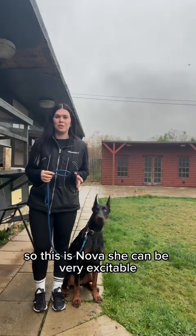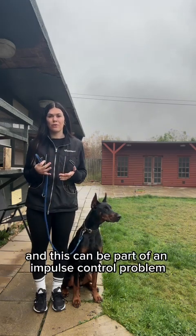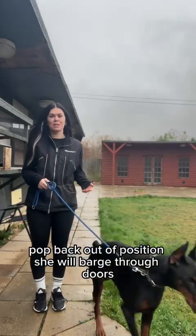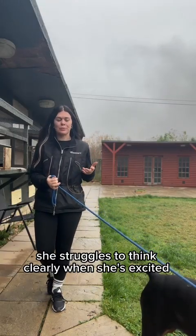So this is Nova. She can be very excitable. She's always spinning and moving around. She struggles to stay still. And this can be part of an impulse control problem. What we also find with Nova is that she will pop back out of position. She will barge through doors. She struggles to think clearly when she's excited.